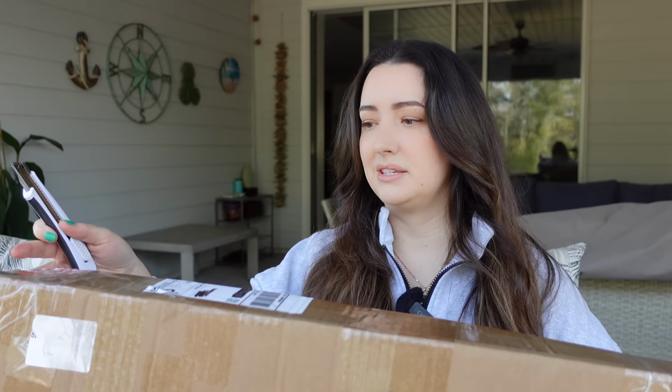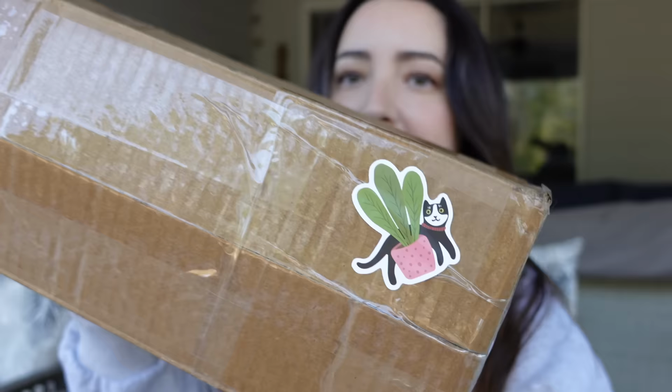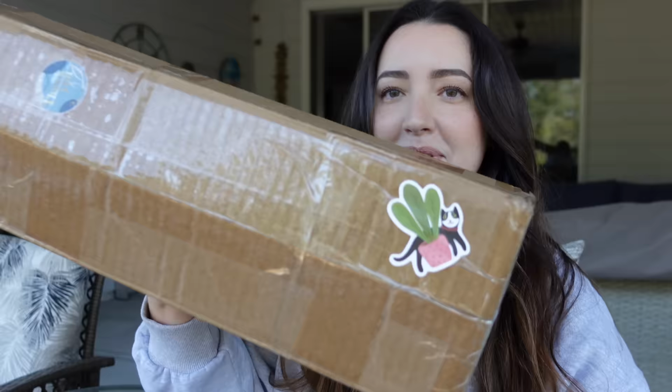I'm really anxious. And look at the cute little cat sticker. That is freaking adorable. So I'm super excited to get in here. So let's open it up. I am anxious. It's a big box.